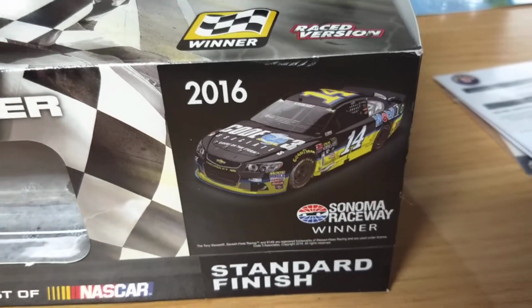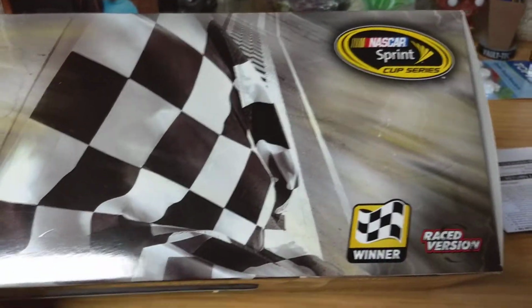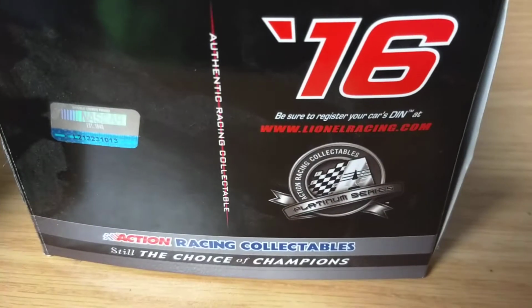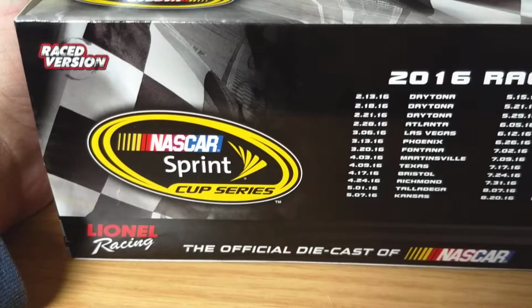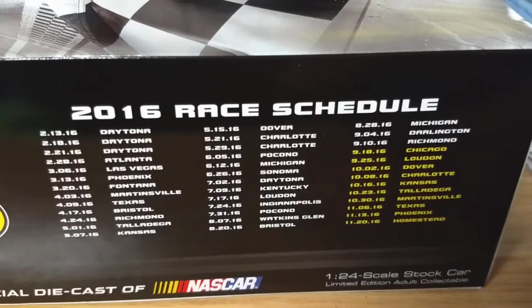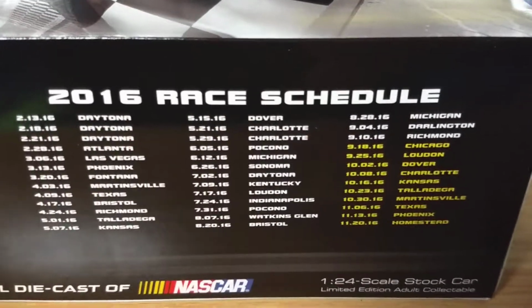Yeah, standard finish. You see on the top of the box you have a winner sticker, race version, standard checkered flag, and the NASCAR Sprint Cup Series logo. Turn around the box. See the NASCAR official sticker, Action Racing Collectibles, still the choice of champions. 2016, registered, Lionel Racing. Back of the box is race version, NASCAR Sprint Cup Series, Lionel Racing, and the 2016 NASCAR Sprint Cup Series schedule. Doesn't do you much good now, but it's something cool to remember the season by.